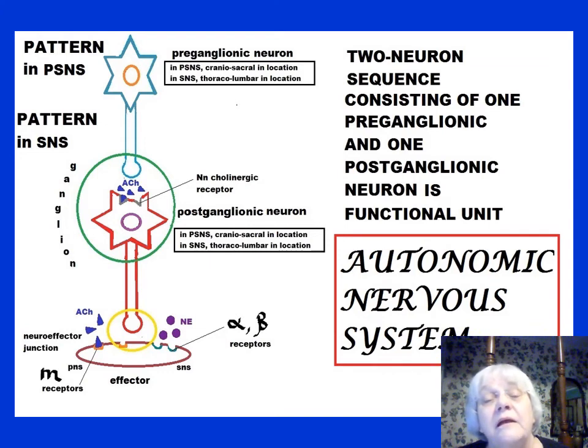Let's look at the ganglia. Okay, in the parasympathetic, let's see what I have here. Craniosacral in location.